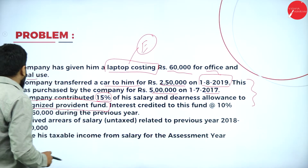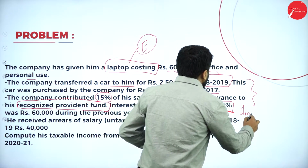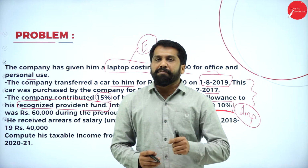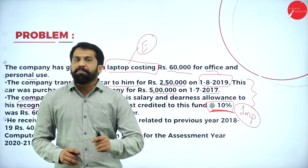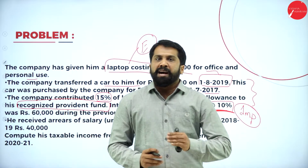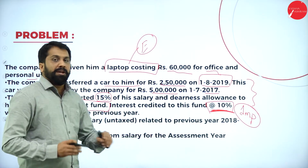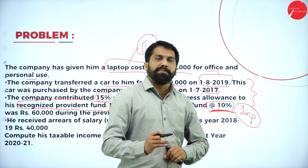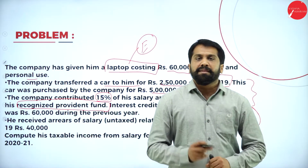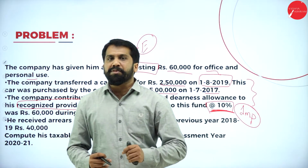Clear? Yes. Now, recognized provident fund and interest credited at 10%. This is very, very important. Why? Because usually in the previous sessions, we used to get problems like interest on RPF is 9.5%. If it is 9.5%, it is easy exemption, because we have a limit of 9.5%; up to 9.5% we consider it exempted. But now we have 10%, which is more than 9.5%. That excess 0.5% is taxable. How to calculate that excess 0.5%? We'll do it in today's class.